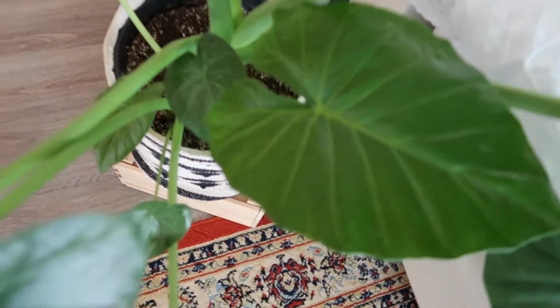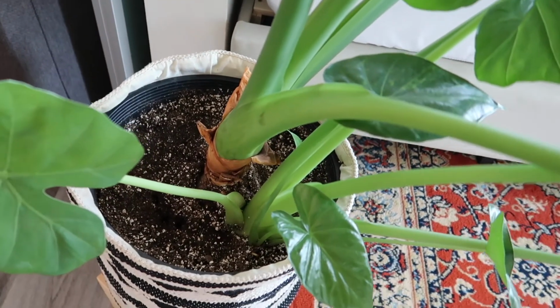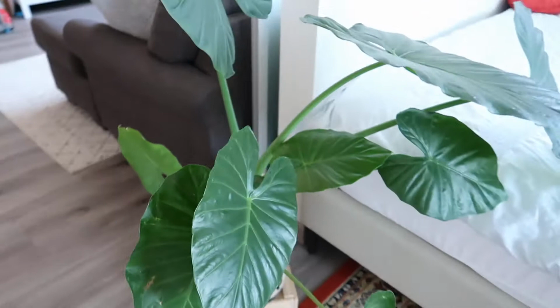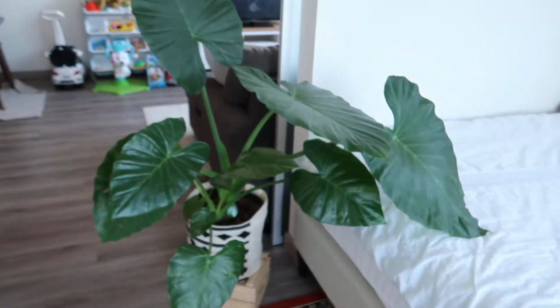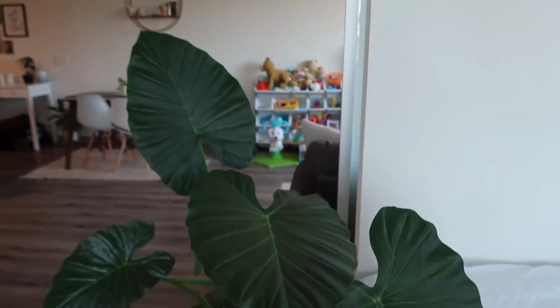It just unrolled, and then it's got like, I think I'm gonna have to separate it soon because it's just getting super crazy and big. Look at this. Sometimes when I walk by, I have to move a leaf, and it's touching our bed, so yeah, gotta work on that soon.